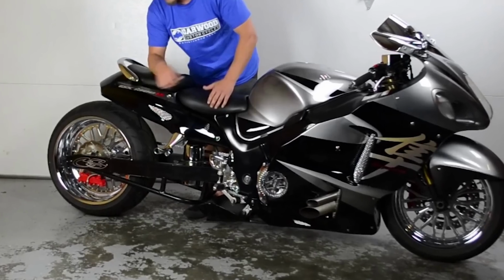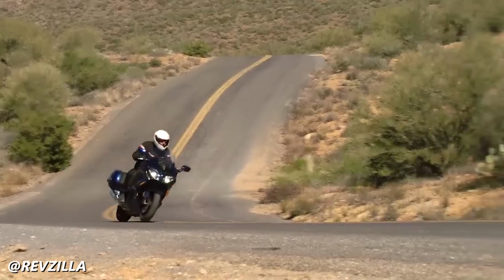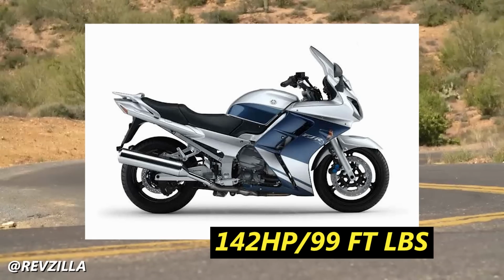Can't find a good deal on a Gen 1 Busa with a stretched swing arm and a nitrous kit? Then find yourself an FJR. With both having 1300cc inline 4 engines, they're basically the same. The FJR makes 142 horsepower and 99 foot-pounds of torque.